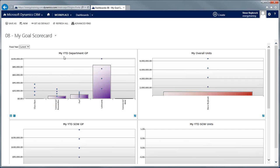As you can see here, I have my year-to-date department gross profit. Now these departments, this is what I demonstrate on a regular basis, but these are configurable to meet your specific business criteria. In this case, we have 5 different departments, and as you can see, I'm doing very well in lubricants, and not too bad in fuel, and pacing behind in renewables and clean burn and HVAC. But I can take this even further.